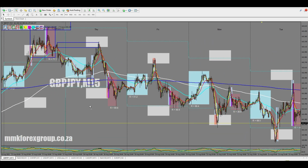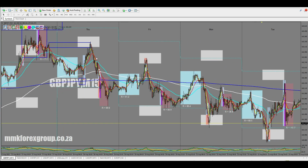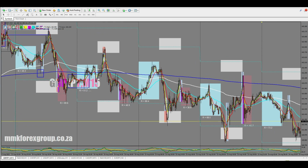Then look at what happens. This is the high of the day. The dealer pulls it off down here, low of the day. Then that ends the day into a consolidation. Now look at this Asian range on this next day. This was on a Friday. We had this range, people were trading, and then look at that.